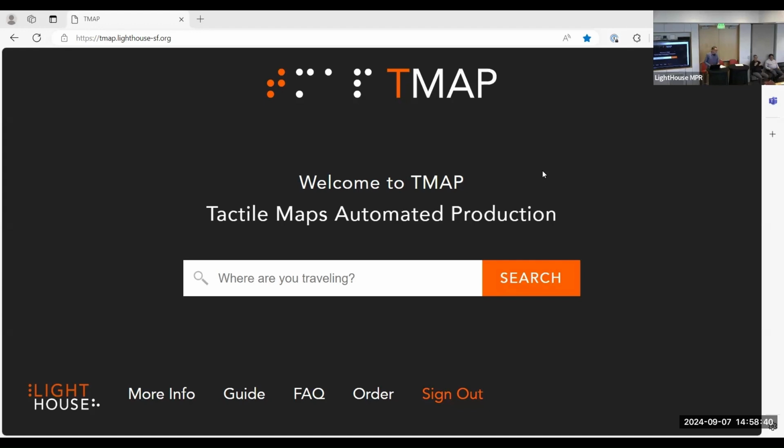So TMAP, or Tactile Maps Automated Production, is a screen reader friendly tool, and that's an important detail. It's not just a tool for sighted people to make maps for blind people. It is a tool that even if you're blind, you can use to generate your own tactile maps. The maps use raised lines to represent roads, pedestrian paths, railways. TMAP works best at the scale of a neighborhood, anywhere from a few blocks to a few miles wide.